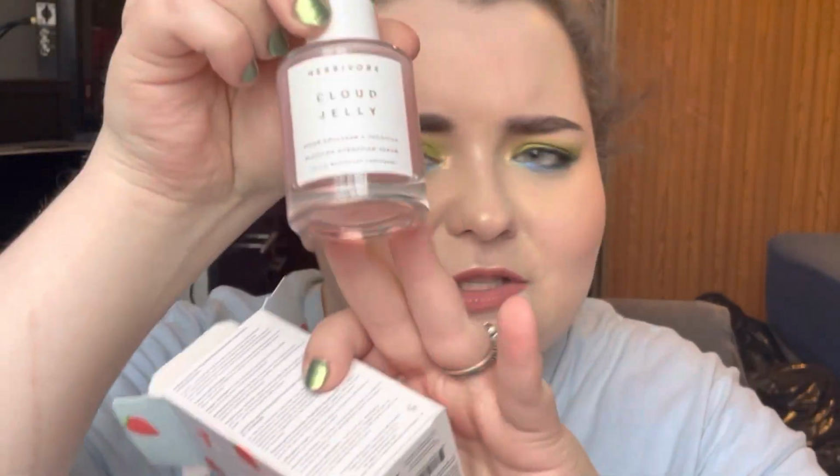This is a product that I'm super excited for. It's the Herbivore Cloud Jelly Plumping Hydration Serum. Y'all, ooh, it's snowing out. Damn, it's really snowing. I've never tried Herbivore, but I love when we get high-end skincare in these boxes. I'm just obsessed. It looks so good. I'm so excited to put this all over my face. Definitely gonna give this a try tonight when I take my makeup off.